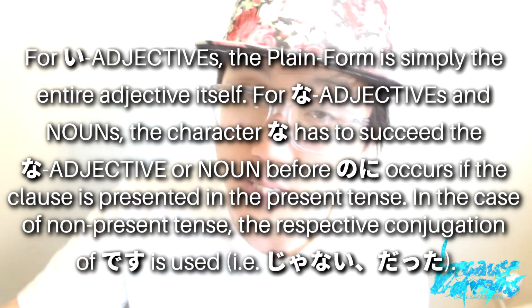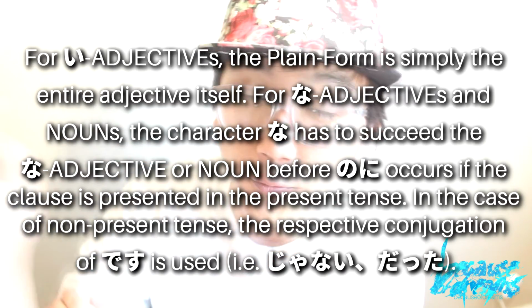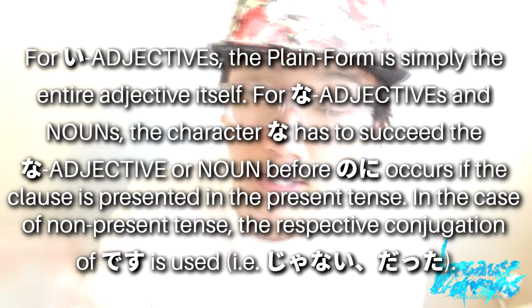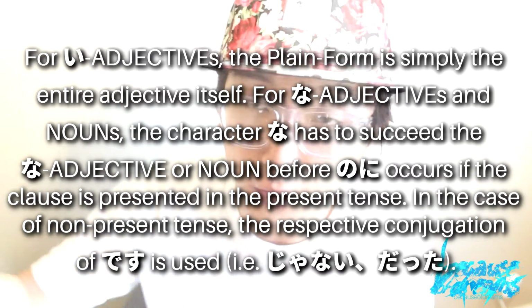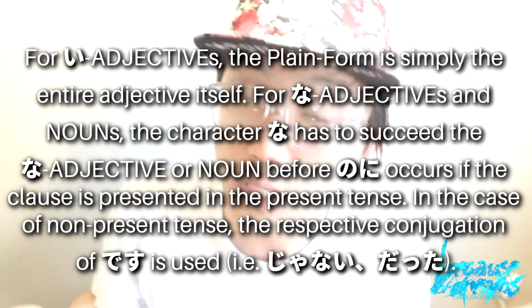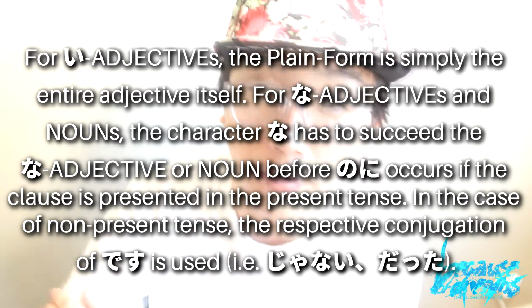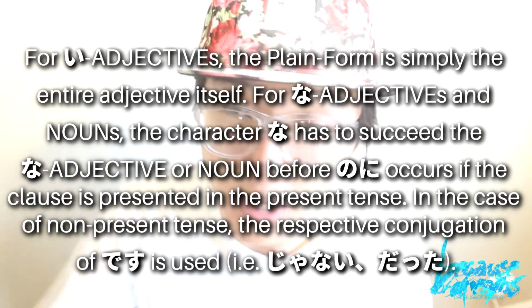If it's not in the present tense, then all we have to do is conjugate the respective form of da. For example, if it's in the past, then we'll have the na-adjective or the noun followed by datta, which is the plain past tense of da. Then we follow that with no ni, then the rest of the sentence. If it's in the negative, then we can have the na-adjective or the noun followed by janai or dewanai. Then we have no ni right after that and the rest of the sentence. So let's go through some examples.